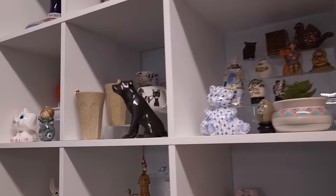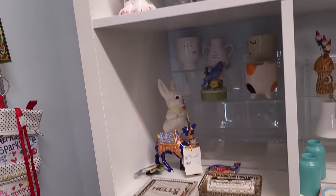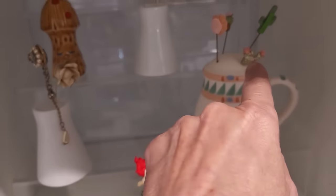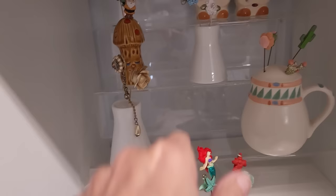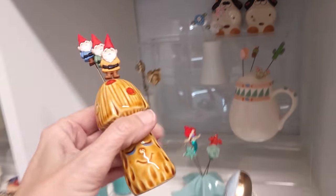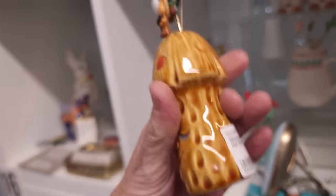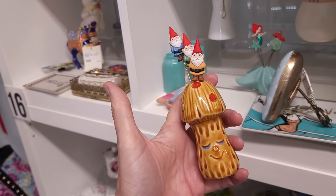Always some fun shelves of goodness on Julie's shelves. Small stuff, big stuff. She makes these little pins and puts them in these little shakers. Look at the, oh my gosh. Look at the gnome on the mushroom. Gnomes on the mushroom. You are $18. You are $18 of fabulousness. I'm going to put you in the Niche Lady shop.